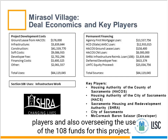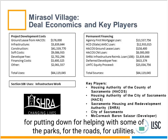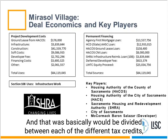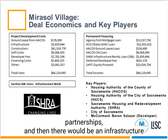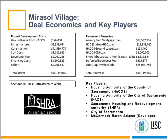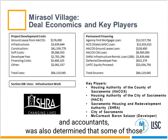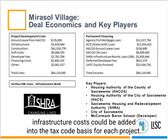For this project, it was determined that the 108 money would be used for infrastructure costs, for helping with some of the parks, for the roads, for utilities, and that would be divided between each of the different tax credit partnerships, and then there would be an infrastructure reimbursement loan from each partnership back to SHRA. After discussion with attorneys and accountants, it was also determined that some of those infrastructure costs could be added into the tax credit basis for each project.